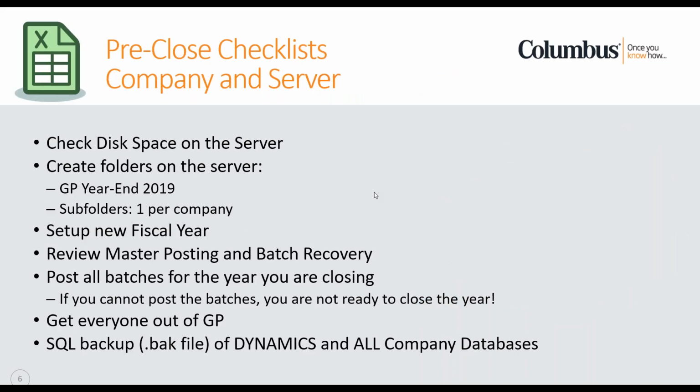So pre-close checklists for the company and server. Check the disk space on the server. Make sure you have enough room to close. One of the more common issues that we find people have is that they didn't have enough room on the server and it stops before it gets to the end. So there's an easy way to check and make sure that you're ready to go. IT can help you with it, and I'll show you that shortly.